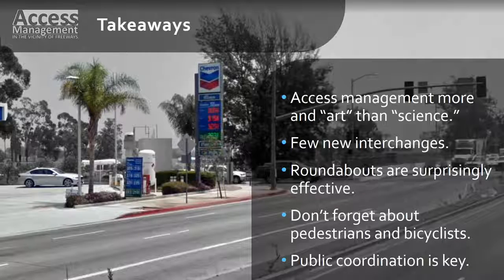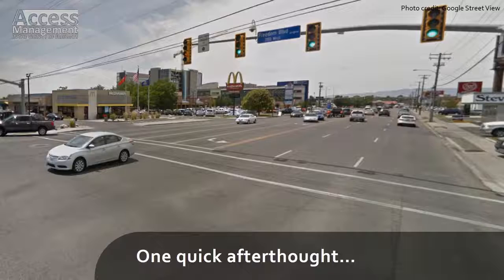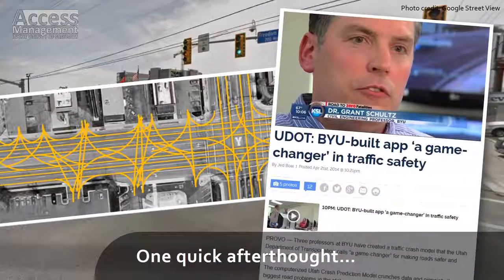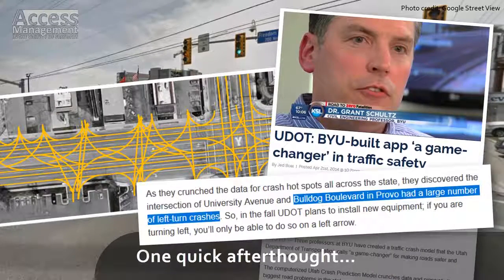By the way, a quick afterthought, kind of tying this back to where we started with our McDonald's here. This guy over here did some research with some other graduate students a few years ago. And working with some stats data, they found out, I'll be darned, University Avenue and Bulldog has an elevated level of left turn crashes. And I didn't do the research, but I think it would be safe to assume that this mess of conflict along the whole corridor probably contributes to it in one way or another.